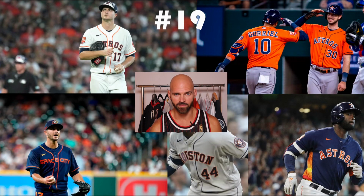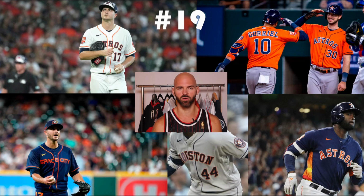And at number 19, we have the Houston Astros. Now, the away gray I really like. However, the rest of the uniforms I'm not really that blown away by. However, none of them are really that terrible. The City Connect is cool as a uniform as a whole. However, the jersey by itself, I don't really like that much. Not bad overall, Houston. At least you didn't cheat this time.